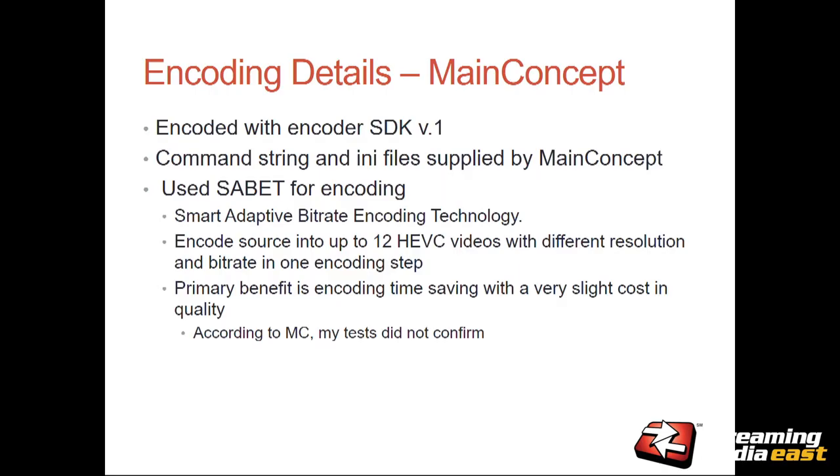Main Concept, we encoded with Encoder SDK version 1. Again, the command string and any files, which are the two files you use for encoding with Main Concept, were supplied by the company. We used their SABR smart adaptive bitrate encoding technology, which is a high-speed encoding technology that lets you encode multiple files simultaneously. And this is important because we tried to match up the encoding time for x265 and Main Concept to reach the quality level that I'll talk about in a moment.